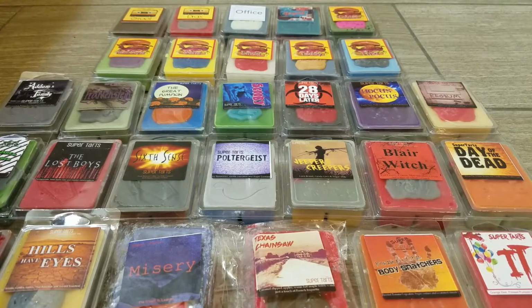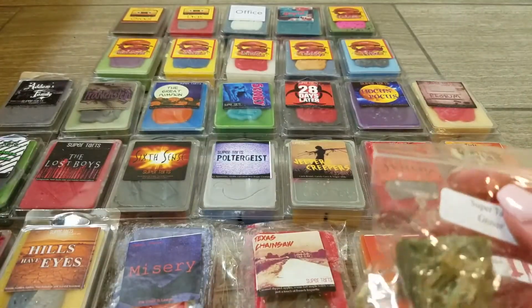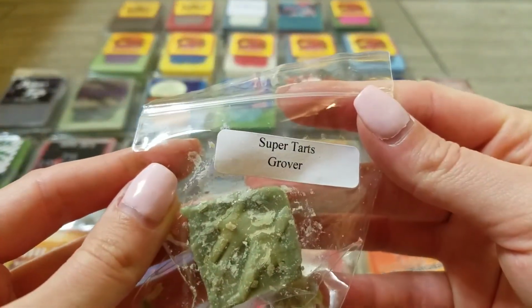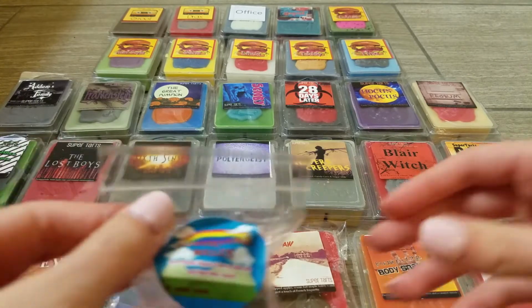Like I said, this is 3 orders, so I did get 3 samples, and I'll go through those super quick. The first one is Grover. I don't have the scent notes exactly, but I know that this one has cola in it, and I believe cotton candy. And it's really good. I really like cola scents. They're kind of iffy for me cold, but warmed up, they're really nice, really warming and comforting. So I would definitely recommend at least trying out a cola scent if you haven't.